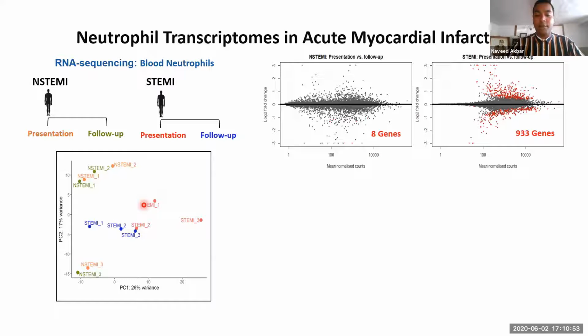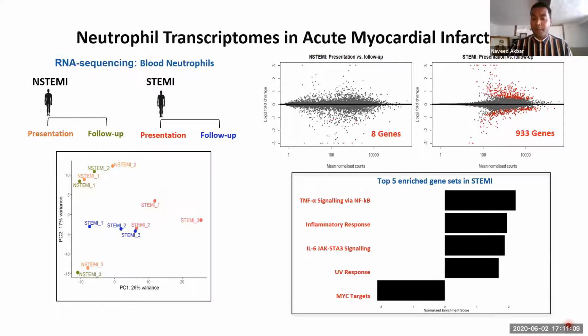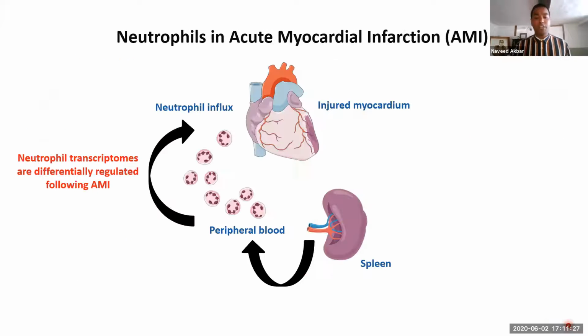If we look more closely at the absolute number of genes that change in each group, we find that over 900 genes change in STEMI patients, which is surprising because neutrophils are regarded as cells that are transcriptionally poor. If we employ further bioinformatics to determine whether the genes that change favor any particular pathways, we find a strong representation of inflammatory pathways with a significant enrichment for pro-inflammatory TNF-alpha and for interleukin-6. So this changes the way that we think of neutrophils because they're not just responding to the local environment in the myocardium, but they might have prior priming or programming.